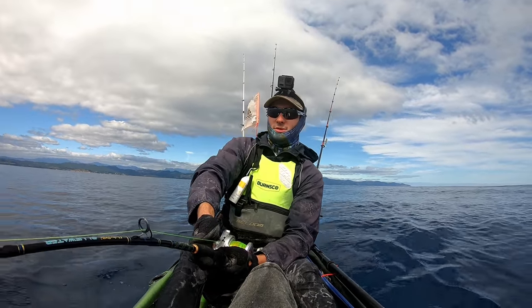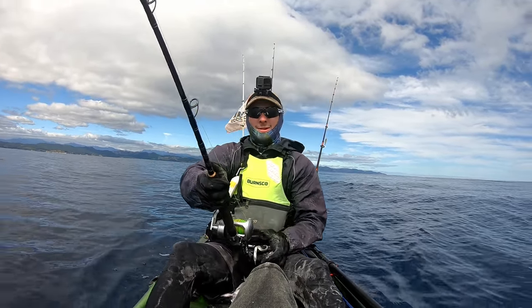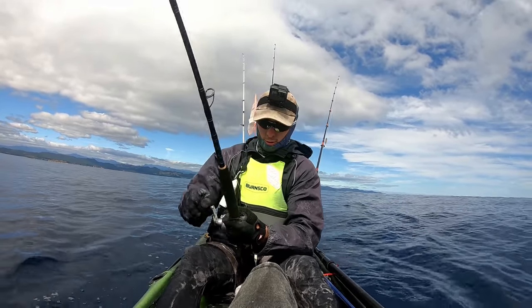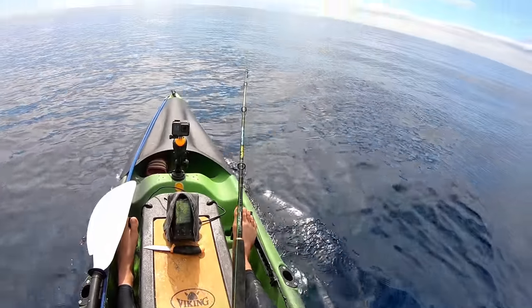Fish finder's gone. Oh, there he goes, he's going down again. He's directly under the kayak now. And he's slowing down actually.